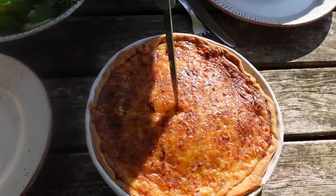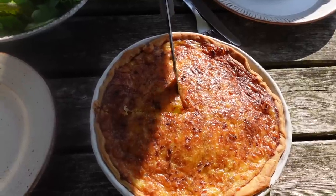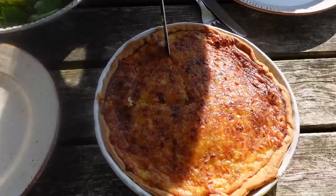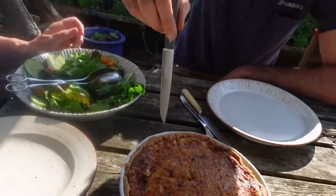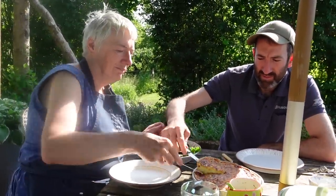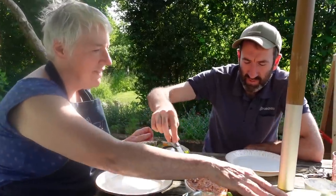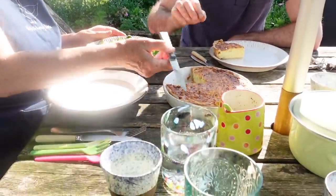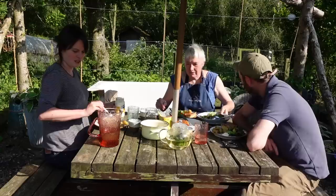Go as big as you like. Is that all? Well, I'll have another piece if I want to. I don't want to overeat, because it's hot, isn't it? And when it's hot like this... There we go. Well done. And there's some potatoes in there, and some salad here and some salad dressing there. Looks good.